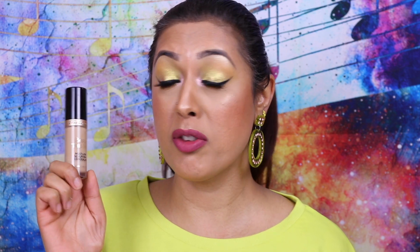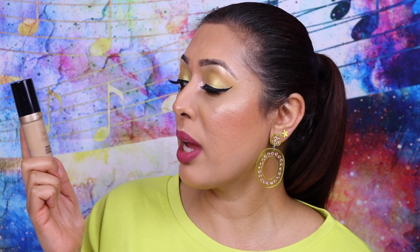I absolutely love this. This concealer should be no surprise. I've been loving it so much over the past few months. It is the Too Faced Born This Way Multi-Use Sculpting Concealer. My shade is in Golden Beige.